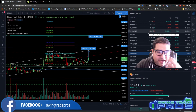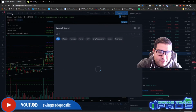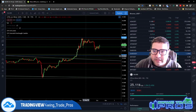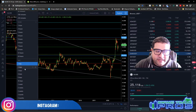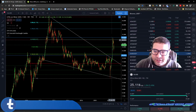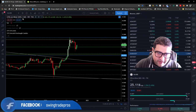You guys have any tokens or coins or traditional assets? I was actually gonna look at silver too. Silver is setting up pretty nicely here on the daily as well. As you guys know, this was another falling wedge signature pattern. We broke out, hit the 618 fib extension, and then pulled back, right? And now we're pivoting right off around this 50% area.